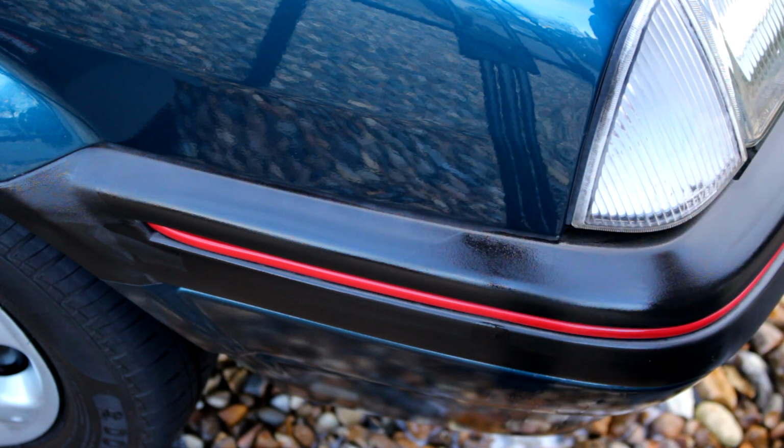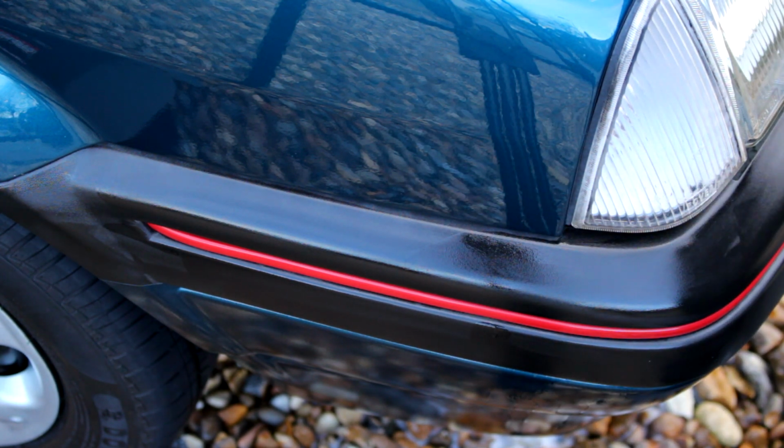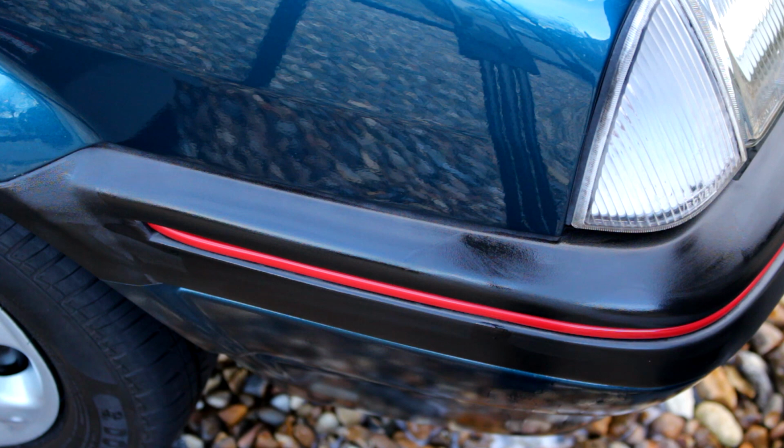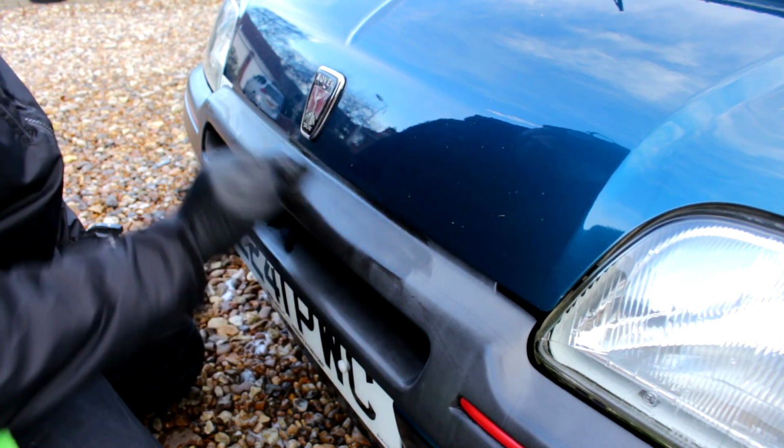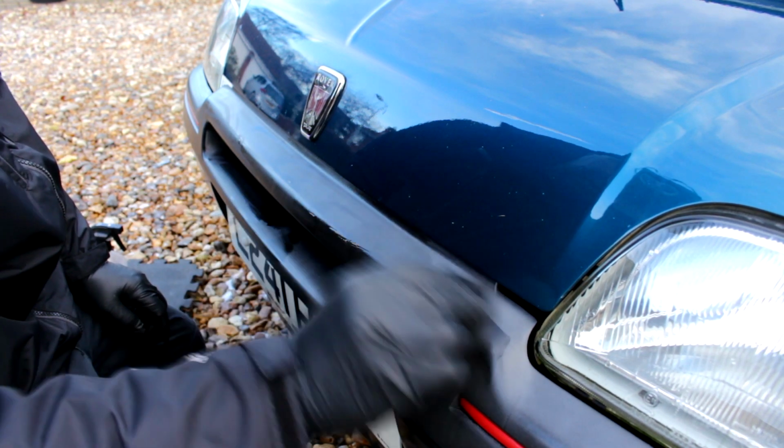So once you've done it, you may require 2 coats, by the way. They should be good as new, or a major improvement. I am after a major improvement. This car is 1993. I'm under no illusions. They are stained. You can see the stains on the plastic.